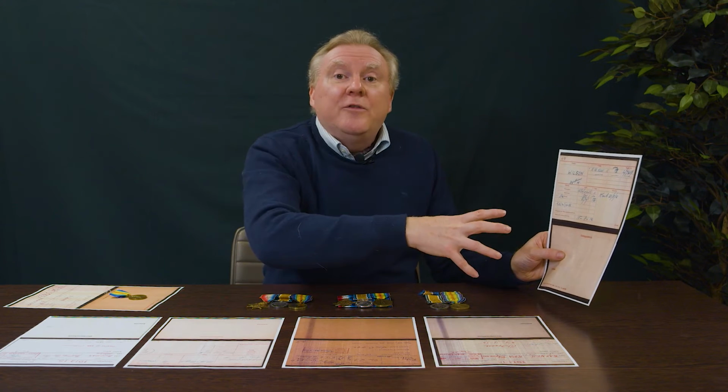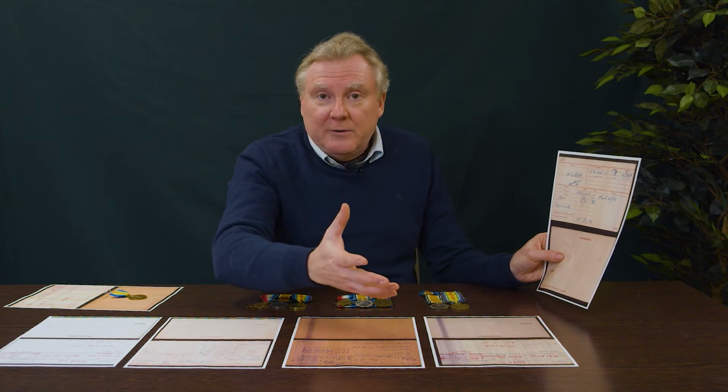So his war lasted just about a week. But we've got all of that from our card. Now we know that he was killed in action on the 23rd and he's in the 1st Royal West Kent Regiment. We can now go off to other sources, the War Diary, and find out where he was and what he was doing. So from this card, we're now building a picture of this man.